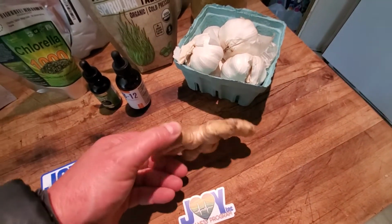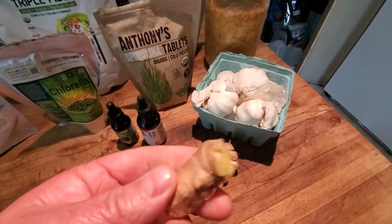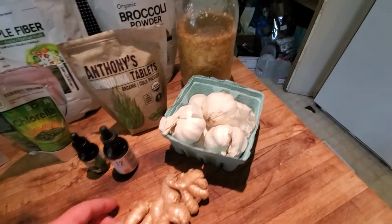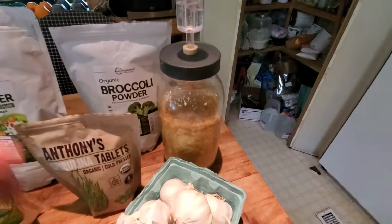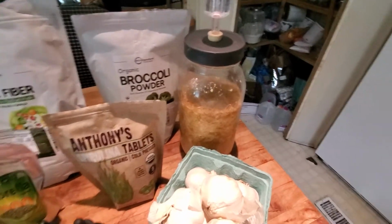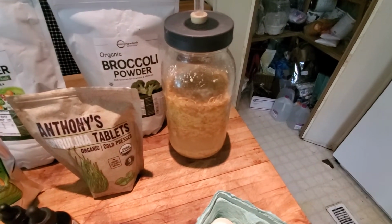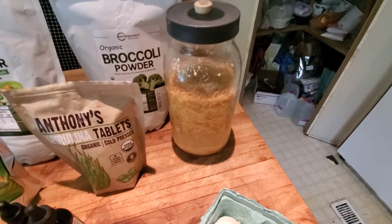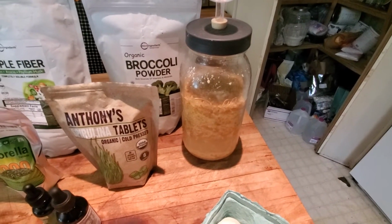Ginger beer. I make my own home ginger brew. This is some good organic ginger I picked up yesterday. I wish you could smell this, but it's nice, bright yellow, healthy. And I got my bug going here. This is my ginger bug, and I add that to fruit juice. It eats up a bunch of the sugars, creates a bunch of lactobacillus, lactic acid, which is super good for your gut flora, and your gut flora builds your immune system.